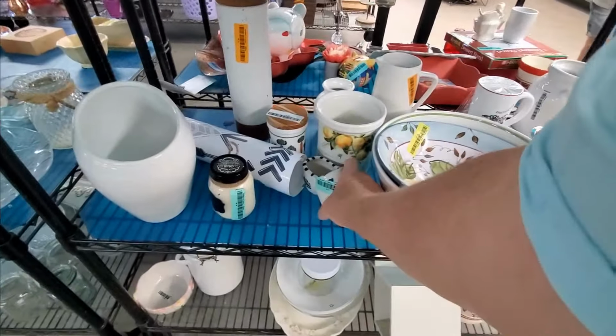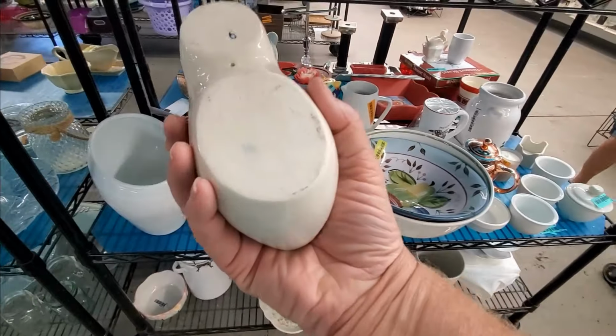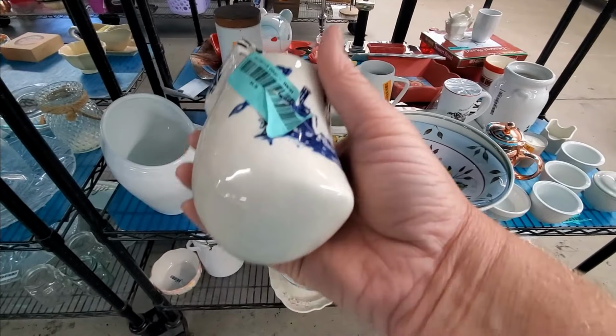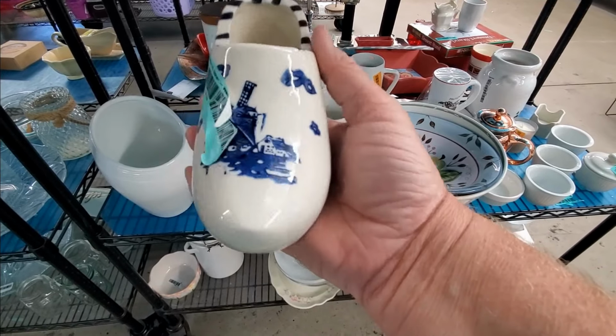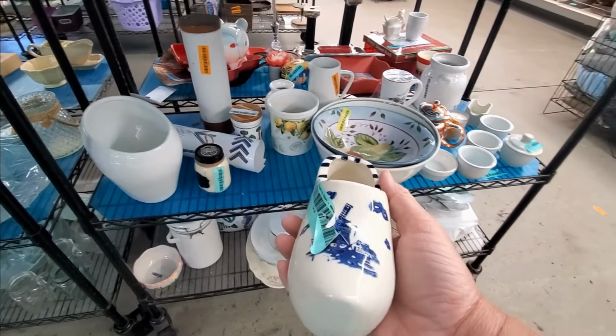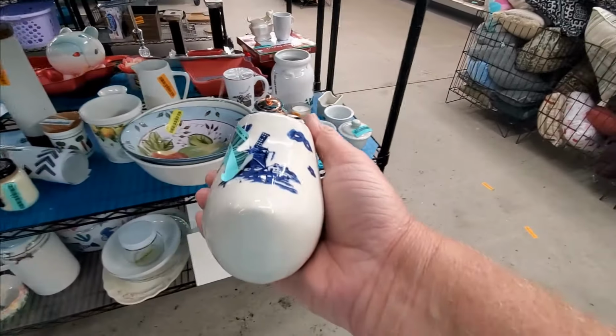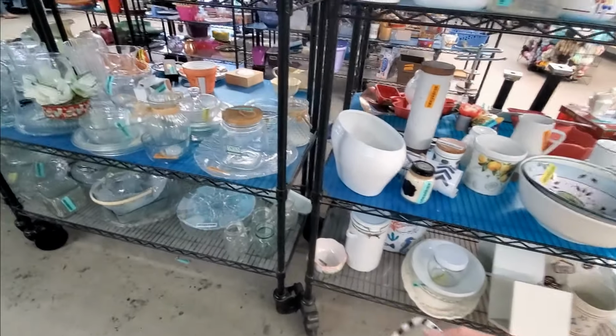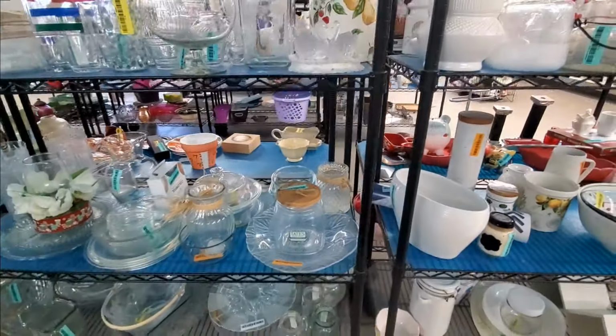He was really inspecting this Delft blue, well, it looks like a Delft blue. I don't know if it actually is. It's a Dutch looking clog, and it looks like it might be Delft blue, but it didn't have a logo. So I wasn't quite sure about it, and it's pretty big.